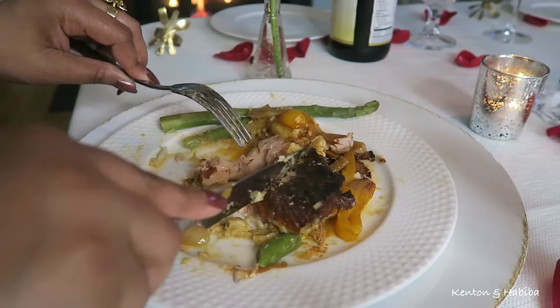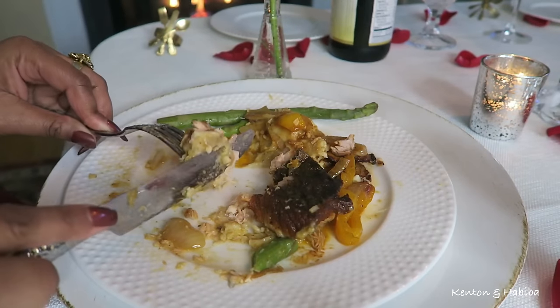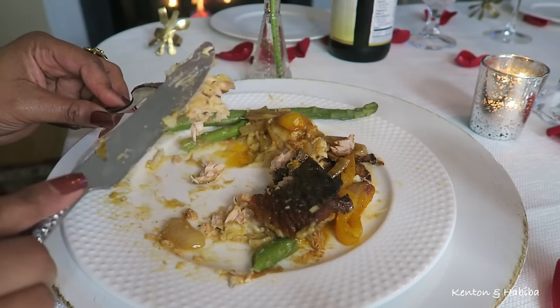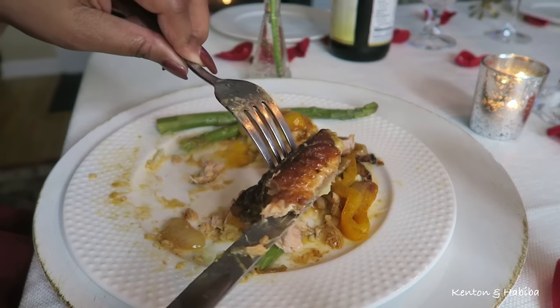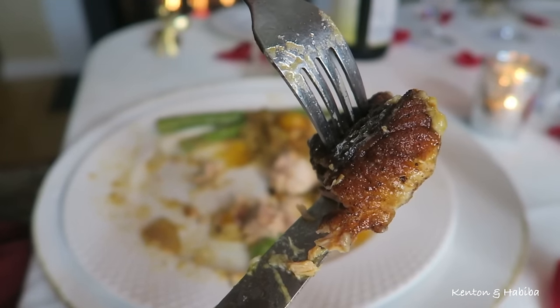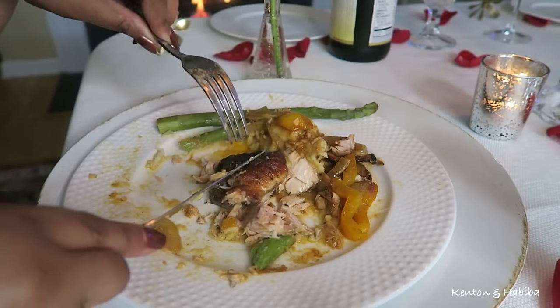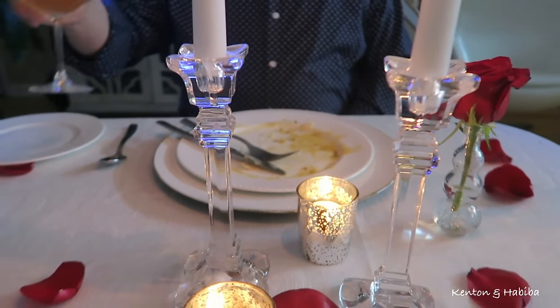And I just wanted you to see my fish. You see, the outside is nice and crispy, and the inside is nicely well done. Delicious with Kareem's mashed potatoes. So good. Look at that. Finished it.